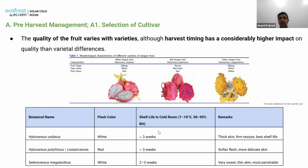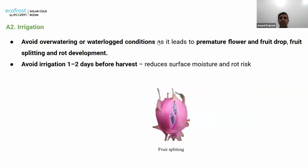As far as the shelf life of these in the cold room goes, obviously it will vary from variety to variety. These are some indicative findings which we have got either from literature or from some of the progressive farmers. But we are also doing our own validation in-house. The dragon fruit season has just begun. We are waiting to get the right quality of dragon fruit, and we'll be validating these trials in-house. Thereafter, we will be able to conclude how much life there would be for each cultivar grown in Indian conditions and the Indian environment. That is number one, in terms of cultivar.